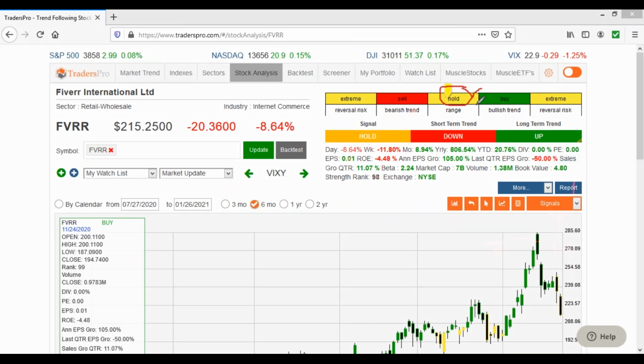Still a little ways away to getting to that buy signal. It'll probably take a few days of moving up to get there. That's one you can kind of keep in a watch list, keep an eye on.